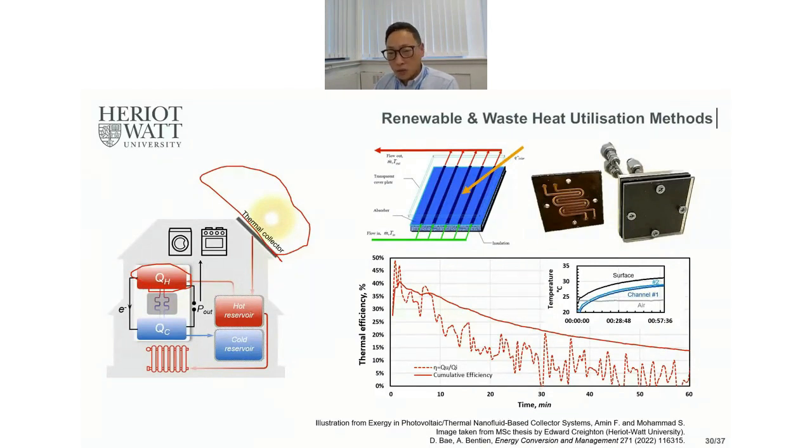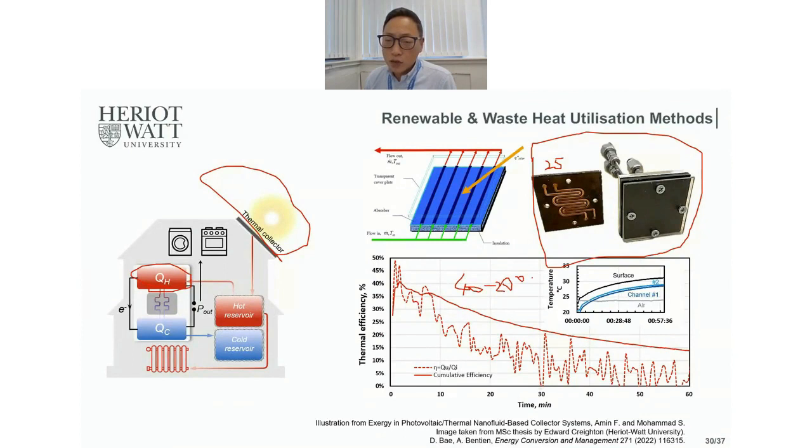We have made ourselves, as you can see here in the top right, a solar thermal collector for the lab scale, just 5 by 5 square centimeters, in total 25 square centimeters. But unfortunately, the thermal conversion efficiency is only 20 to 40% at maximum. But we expect that we can reach above 70% if we scale up this solar thermal collector.